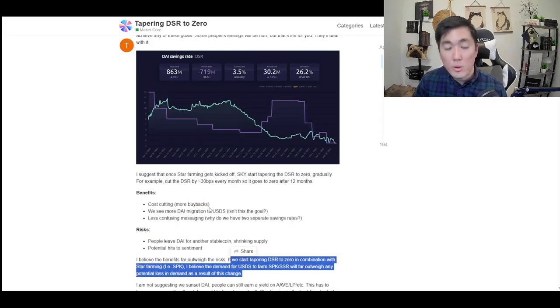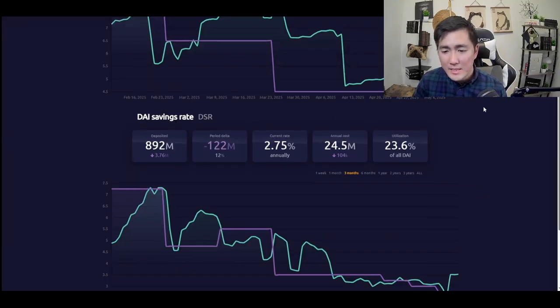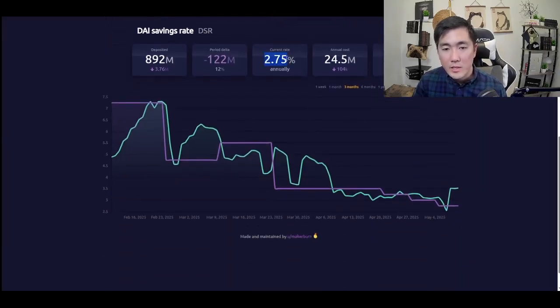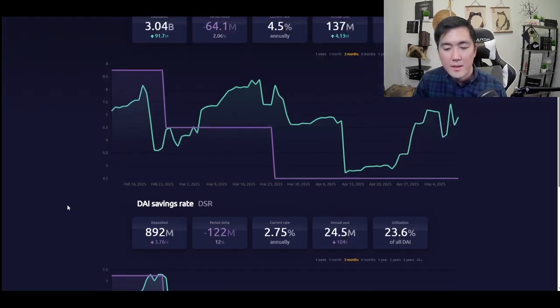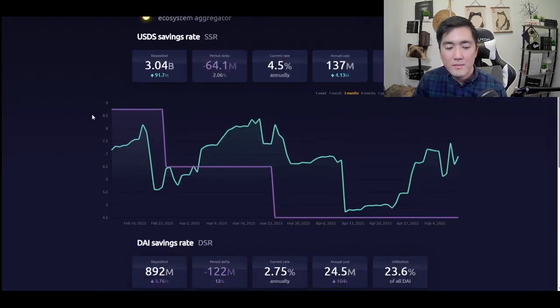Why not taper it to 0 over time, and then pair it with the Spark launch so that the stablecoin demand won't fall off the roof? And it seems like they've been listening. It was 3.5% on 4/20. They lowered it to 3.25, and then once a week they're lowering it by 25 bips. So I expect tomorrow or on Monday, this will go down. So okay, they are listening to the community, so maybe it's fine.